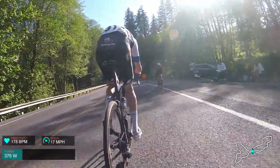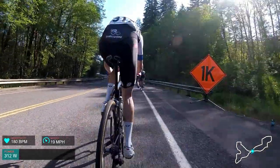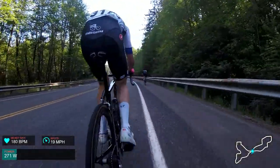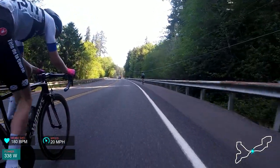You can see another Fount rider lights this up, jumping on Will's wheel. Will's a junior, a very strong climber. This isn't a bad wheel to be on, except he's kind of a small guy. Not a very good draft.